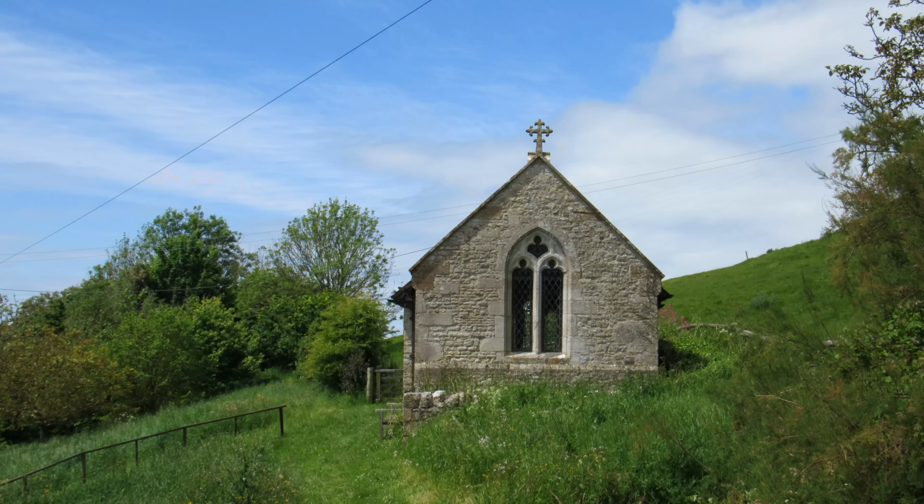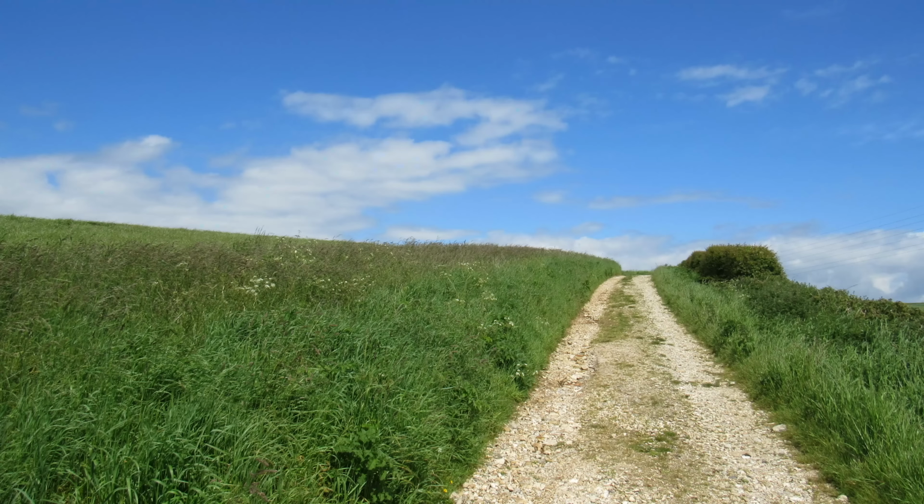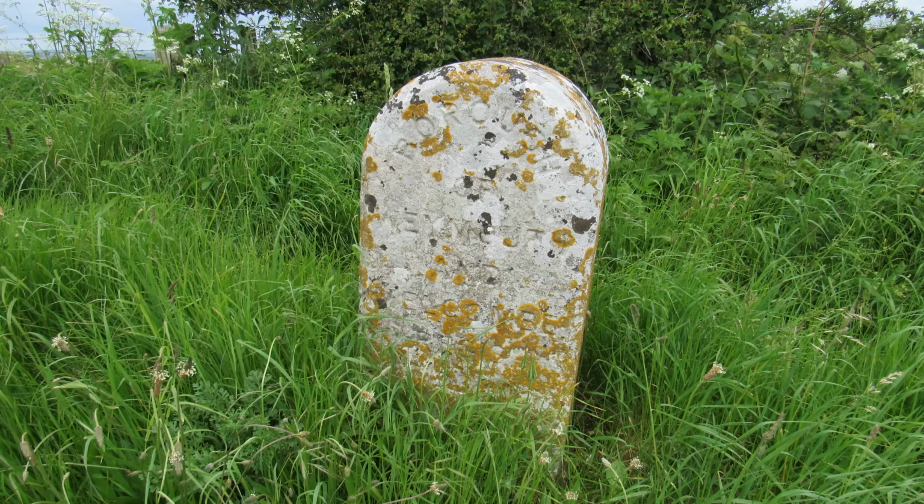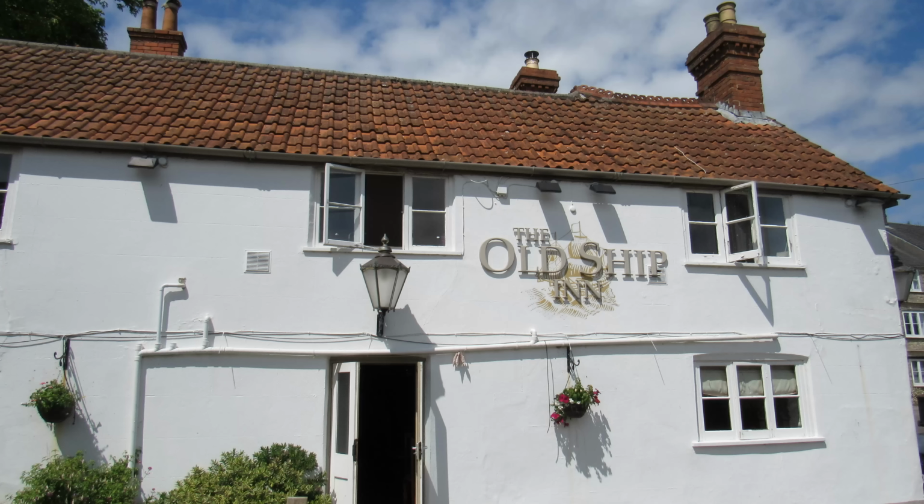And we'll then head north and join up with the South Dorset Ridgeway for some amazing views. And then we'll head east, keeping our eyes peeled for some boundary stones. And then we'll drop back down to Upwey for a bit more exploring.